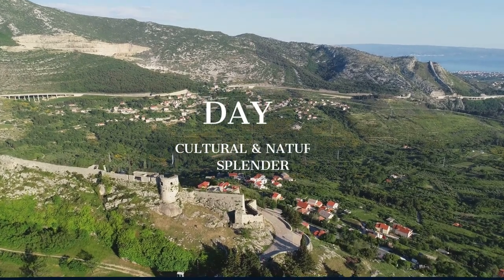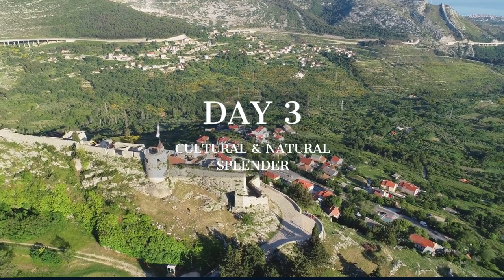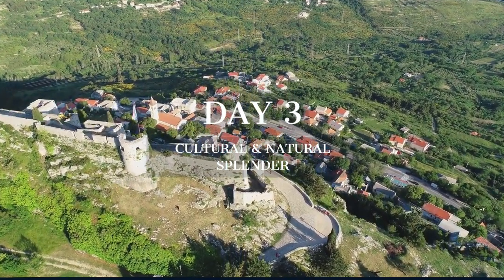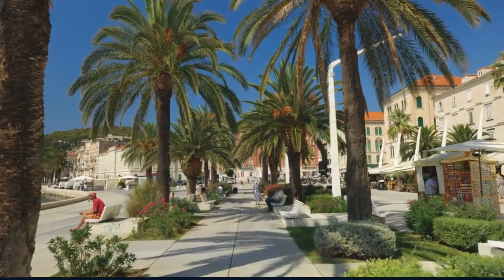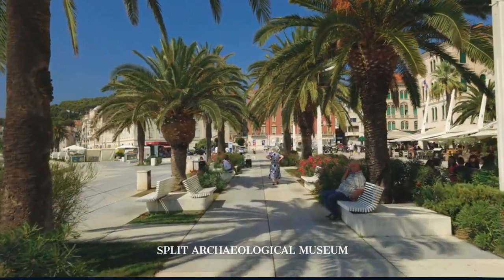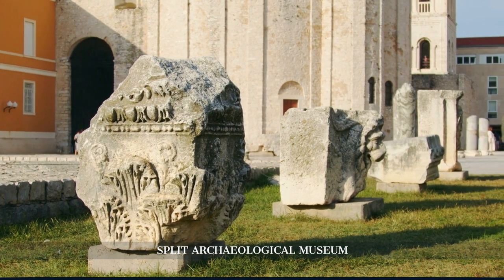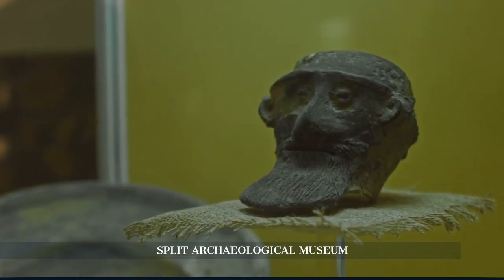On our final day, we'll delve into the cultural and natural splendors of Split, visiting museums, a medieval fortress, and enjoying the local art scene. On your final day, dive into the rich history of the region at the Split Archaeological Museum. Founded in 1820, it houses an extensive collection of artifacts from prehistoric to medieval times, providing a fascinating glimpse into the past.